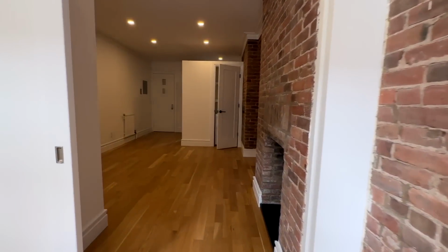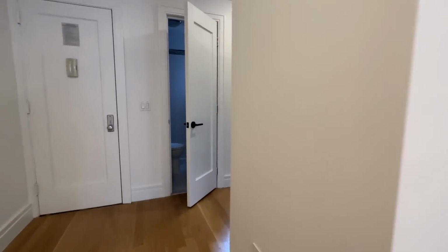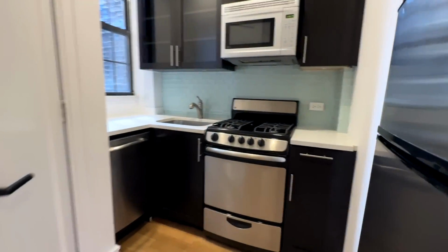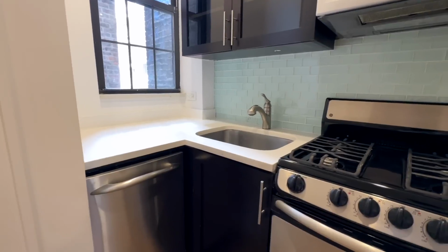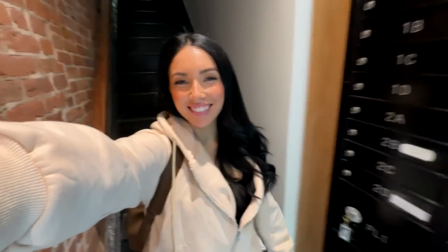This one just felt more open for some reason, and there wasn't a difference in price between these 2 units in the building, so if they were the same price, I would definitely go for this one over the other one. And I just noticed this actually has a dishwasher, which is a rare hot commodity.